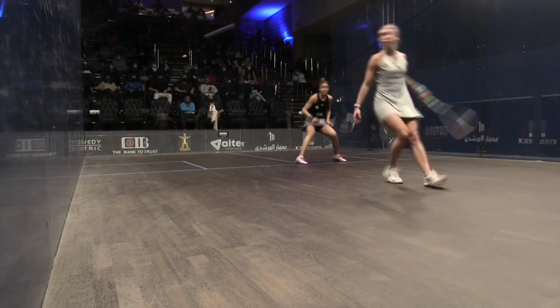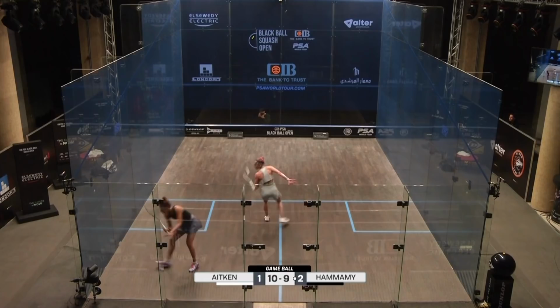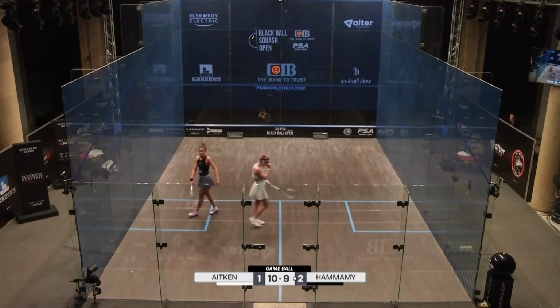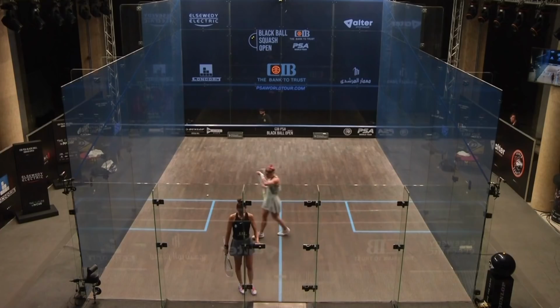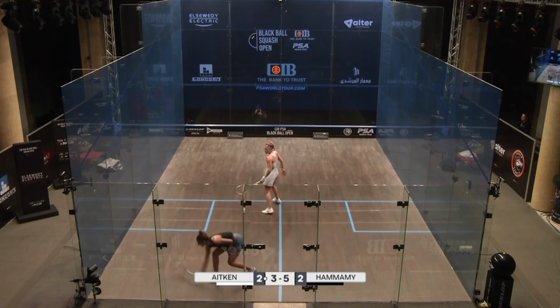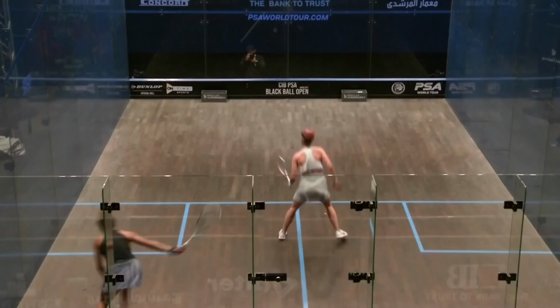But she sets herself. Oh, it's going to go in, a lucky bounce. She's got the half volley, lucky bounce. 11-9. Take that all day long. Game, furious El Hammamy there. Two games all. Squeezing in the back corners, frustrating El Hammamy. 4-5.